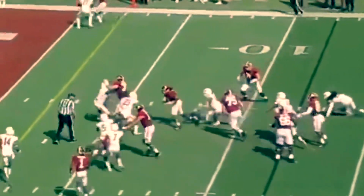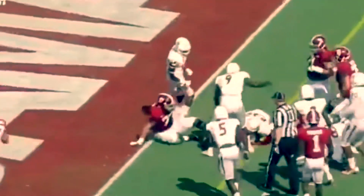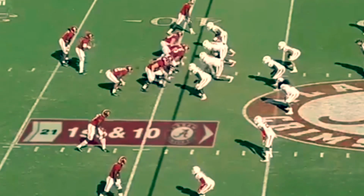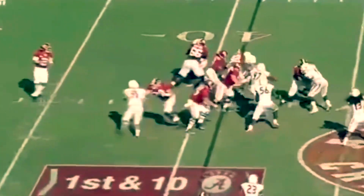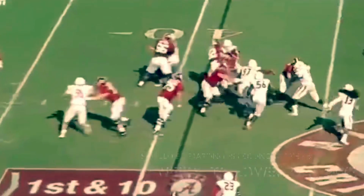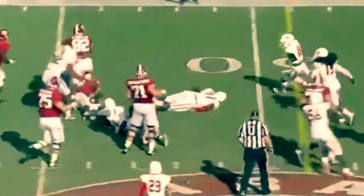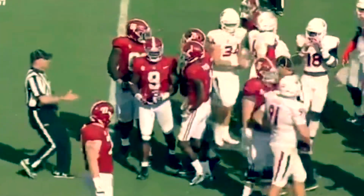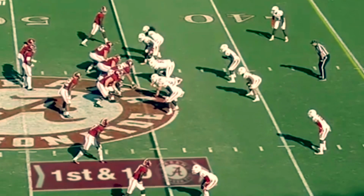He goes forward. See how he makes that guy miss? He has pretty solid feet. I wouldn't say great, but he has better feet than he has point of contact, if that makes any type of sense. Like right here, you're going to see he gets through. He should have made the cut at the 45 to bounce it out, but he runs so high, not behind his pads, and he gets stalemated by a defensive back.